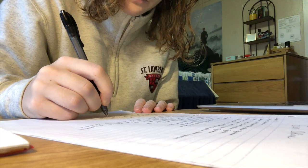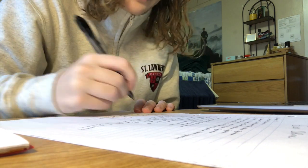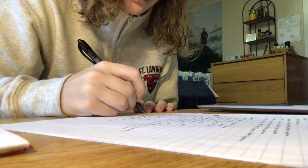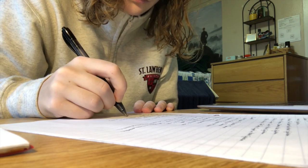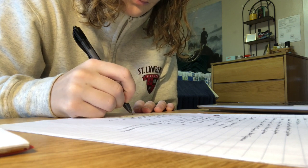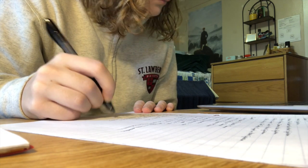Why I find it especially helpful to make a handwritten outline when you're first starting out is as you're writing down each one, you can't really skim through the topics, and it becomes much more obvious as to what you don't understand and what you really need to start working on and studying.